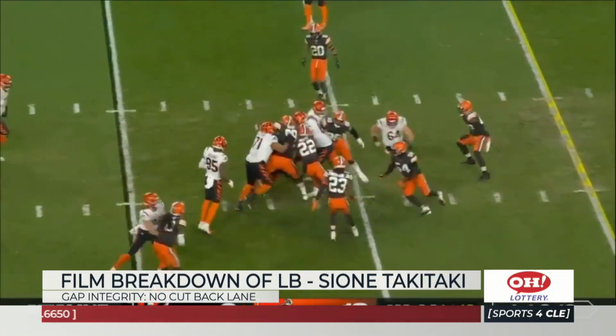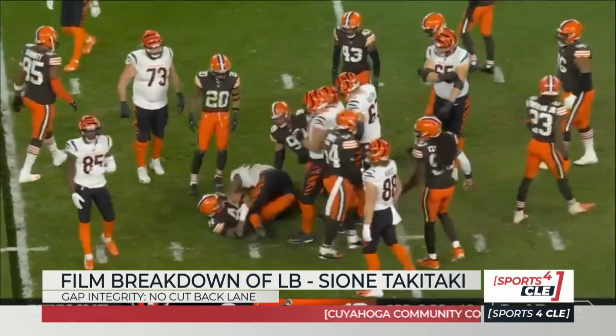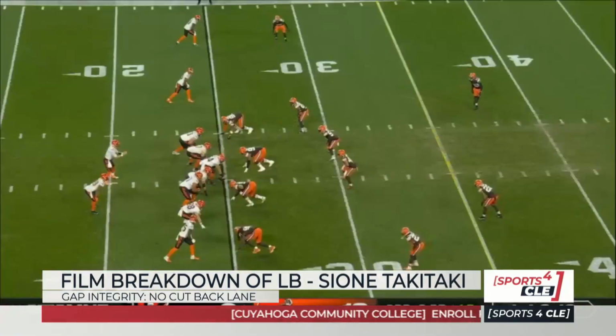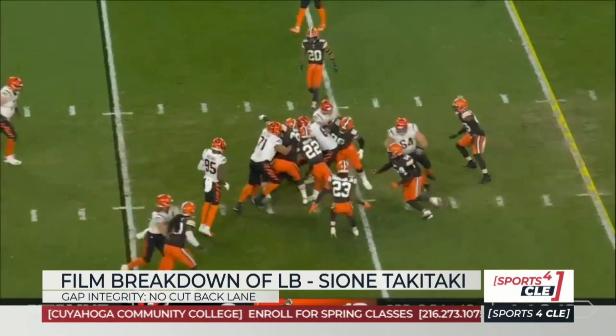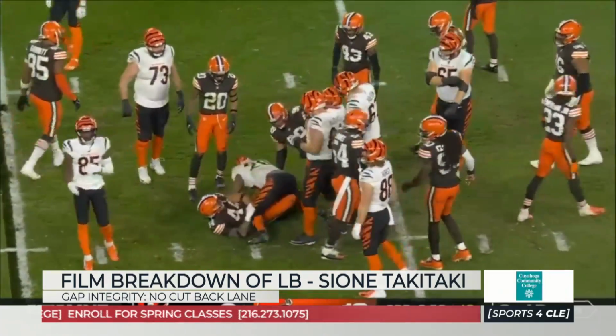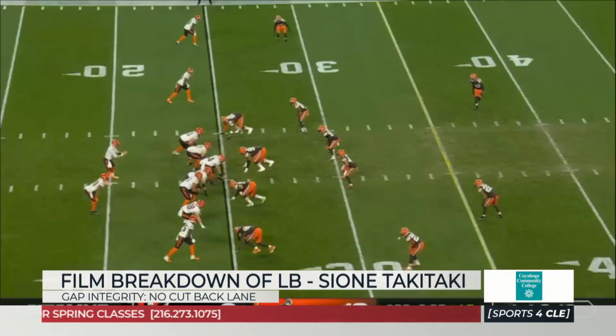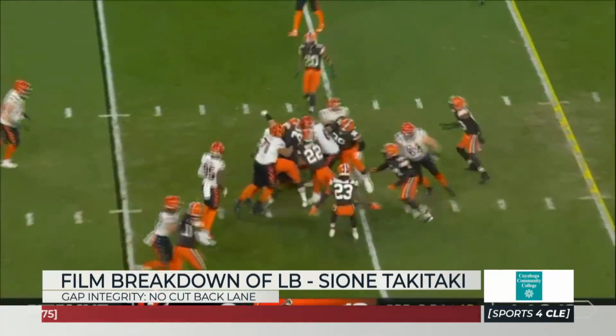So this is a very mediocre kind of 2-yard gain for the Bengals. Doesn't look like much, but as you look at Takitaki here, he's going to read the double, and he's immediately going to take on that lineman. And when he takes on that lineman, it just kind of causes a pile. And he uses his hands very well when he gets to the line of scrimmage. He anchors in there into his A-gap, and he does not get moved.